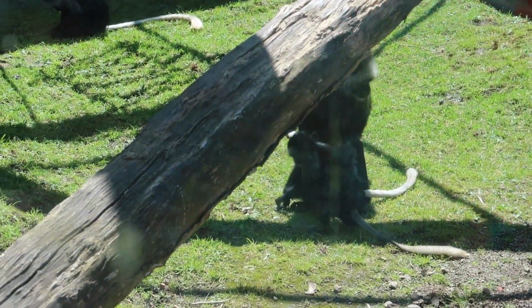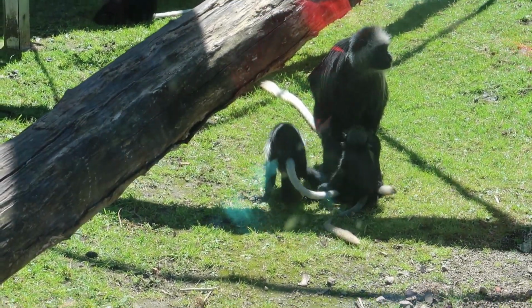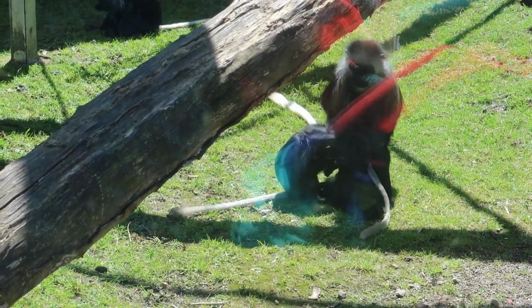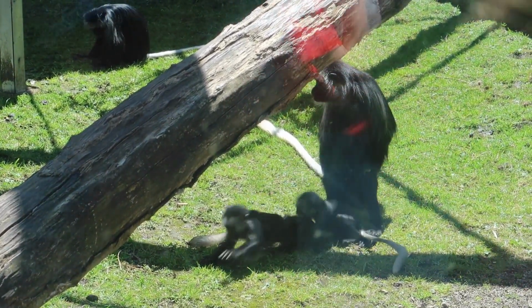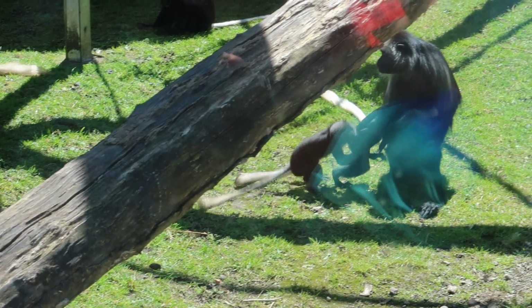Yeah. Here they come. What? Little babies. Here they come. And then mummy. There you go, there's two of them. They're just playing. Uh-oh!